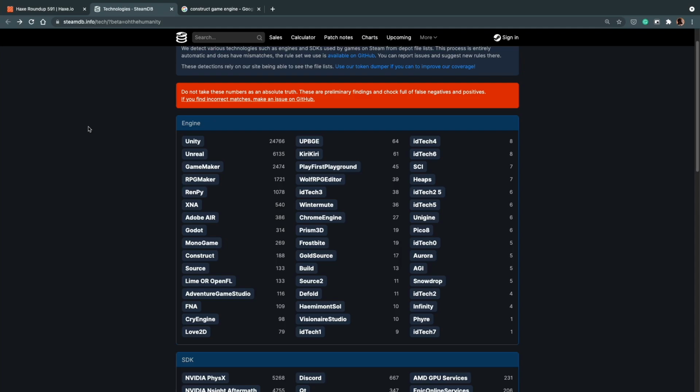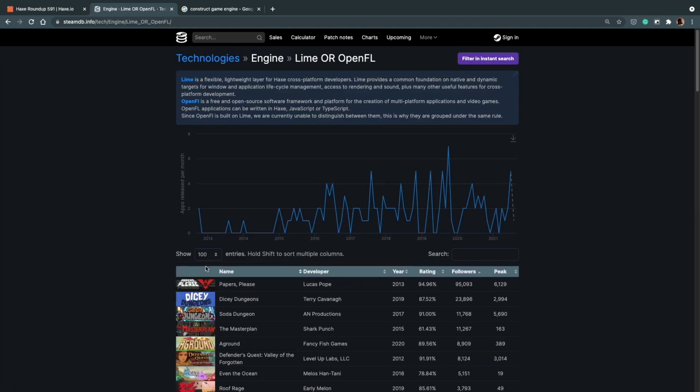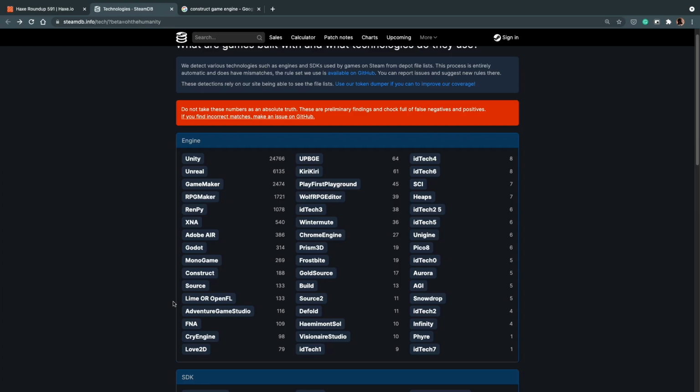And for those who don't know, OpenFL is the backbone behind HaxeFlixel. So even though there are games here that haven't been made with HaxeFlixel, like Papers, Please, this shows that the community around OpenFL is not going away anytime soon, and that there is a desire to still make games with it. And I know OpenFL has two SKUs, the Haxe side, so you can make games using Haxe, and the JavaScript side, so you can make games using JavaScript as well. I'd like to believe that the Haxe side is more popular, but I haven't looked into the details yet, so I'm not sure. With that in mind, OpenFL being in the 12th spot of the most popular engines used on Steam is really impressive.